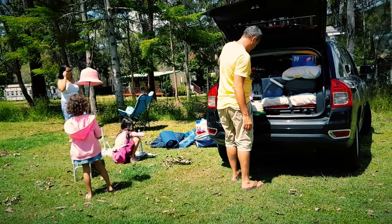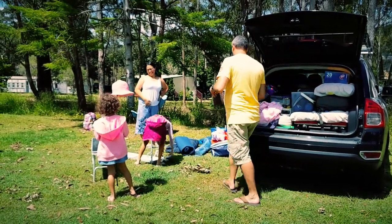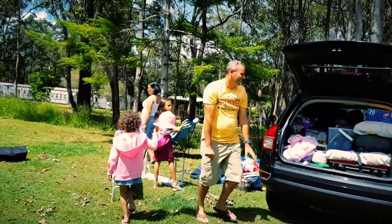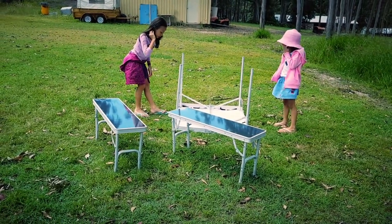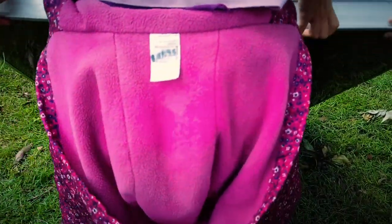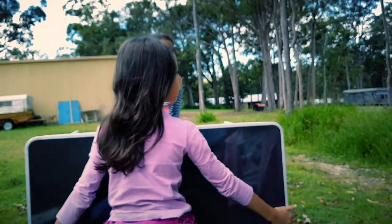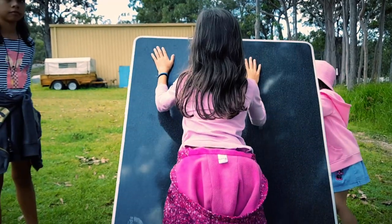We are now trying to take everything out of the car and off the top. Mummy's looking sassy. You locked it, I think. You still have to lock it so that it won't go full. Yes. Because they want to see. Yeah. There you go, they've done it, yay! Give yourself a pat on your back.